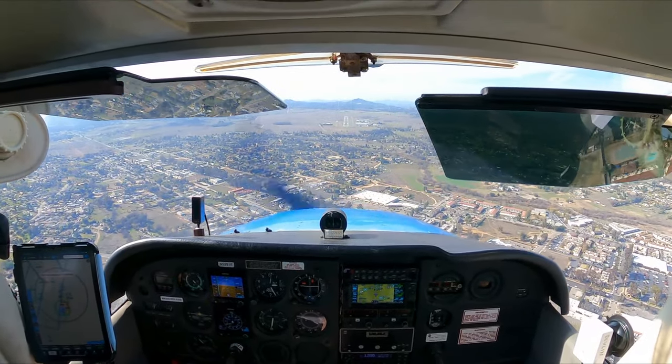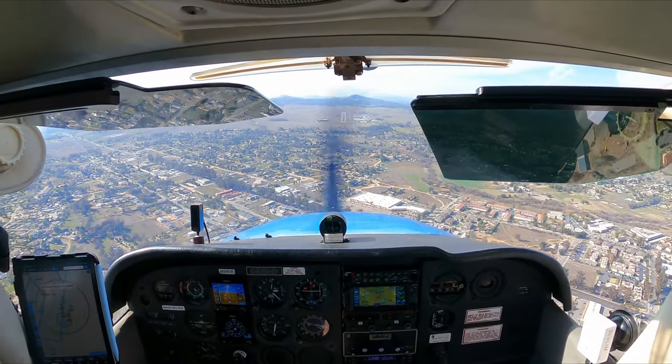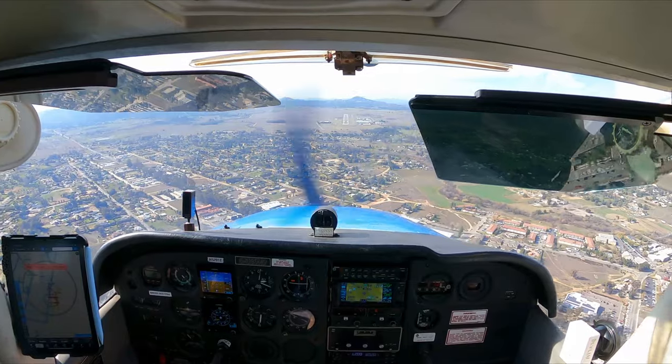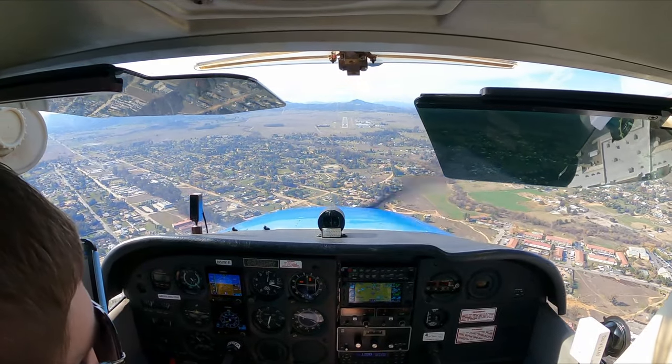Alright, so we're at pattern altitude now. 6 Sierra Tower Copter. Speed's a little high. But we got plenty of energy. Numbers are in the middle. A little bit of turbulence. Going for third notch flaps.